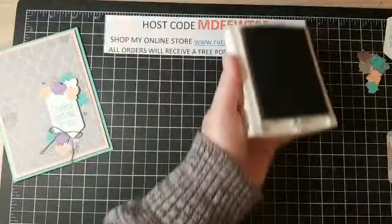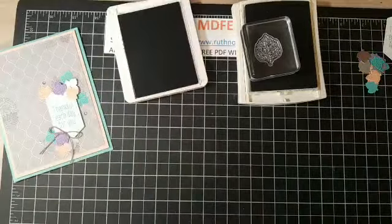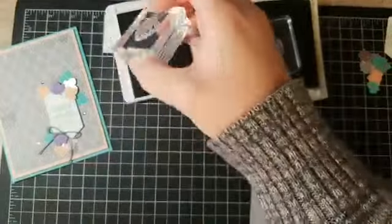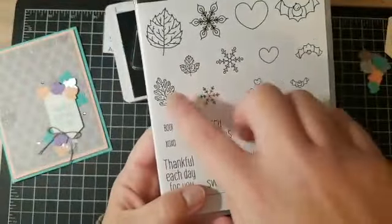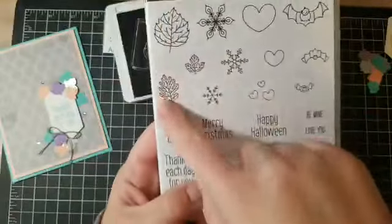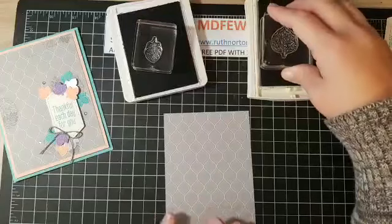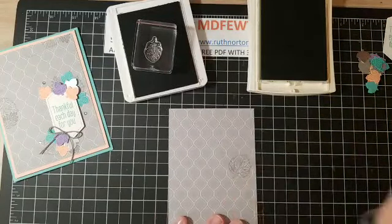So I figured I better not, because that would be a really sad video if you just had to watch me in silence. So I have my Basic Gray and then my Smoky Slate, and we are just using, I used this tiniest leaf for our punches, and we're just using these other two leaves from that stamp set. And we're just going to stamp them onto our DSP. I'm starting with my Smoky Slate.